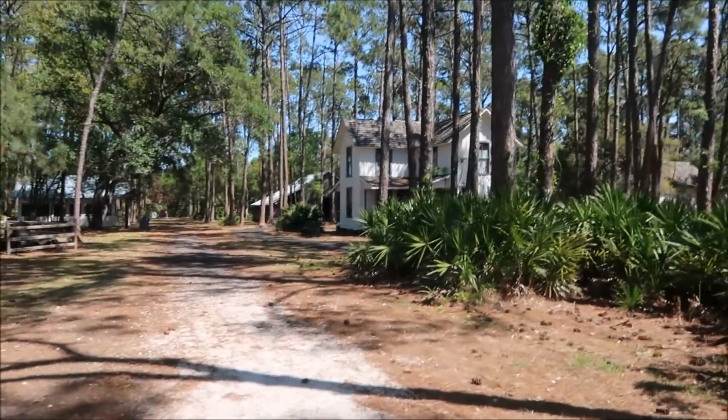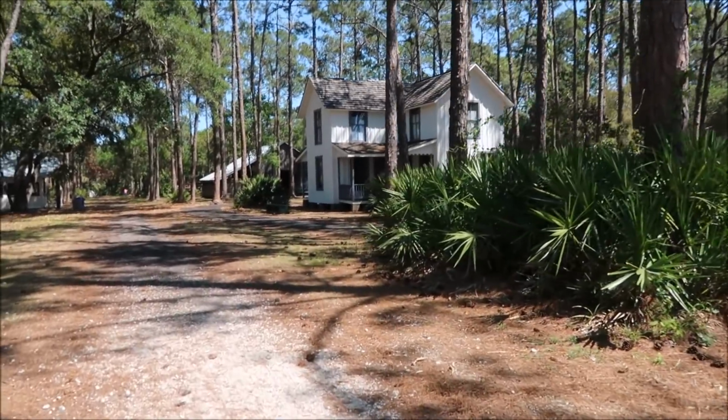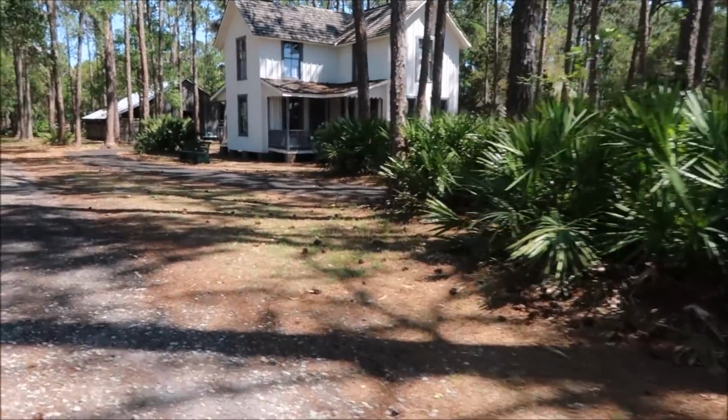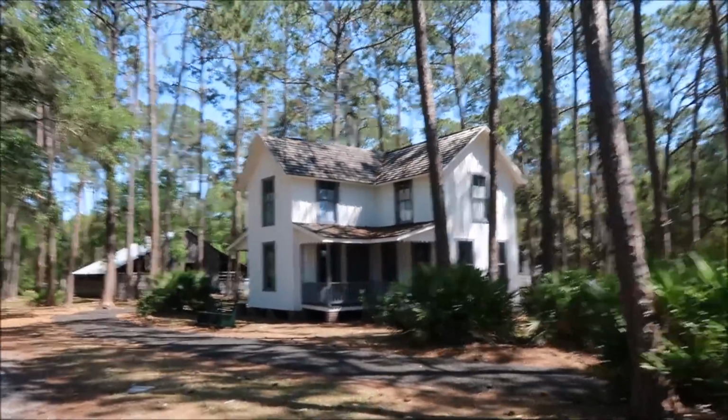Look at this house here. It's pretty neat looking. I like the old houses that have the wraparound porch. I would love to have a wraparound porch. I like the two-story. You like the two stories?